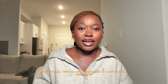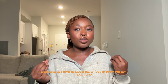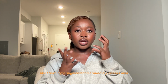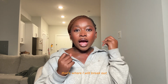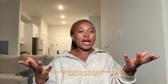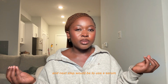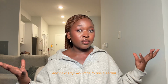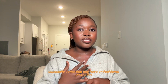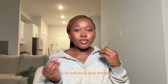Next step is I love to use a toner just to even out my skin tone, especially if you have hyperpigmentation. Like I have hyperpigmentation around my cheeks area because when I'm closer to my period, that's where I will break out. So using a toner just helps to even out your tone and have smoother skin. Next step would be to use a serum. Serums are very important, especially some that have antioxidant properties. They can really help with skin health and can help bring back that glow.